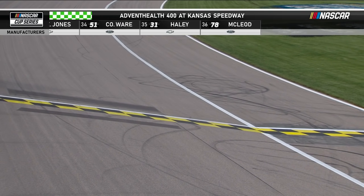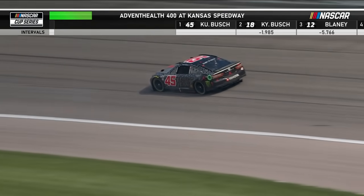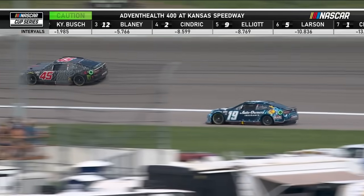Yeah, that was a good heads-up call. That's a really good point. Heads-up call by James Small to keep him out. Kurt Busch wins the stage by 2 seconds over younger brother Kyle.